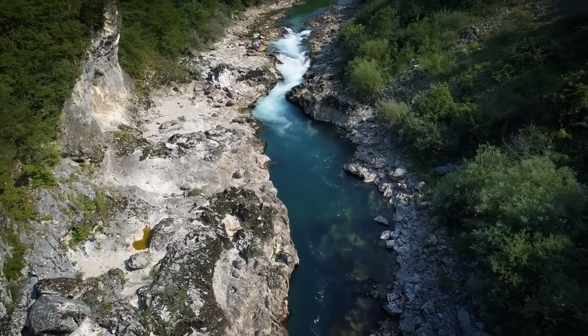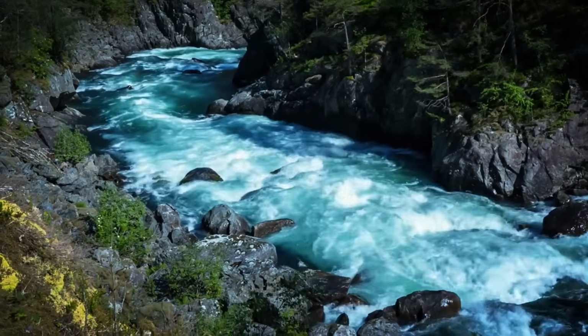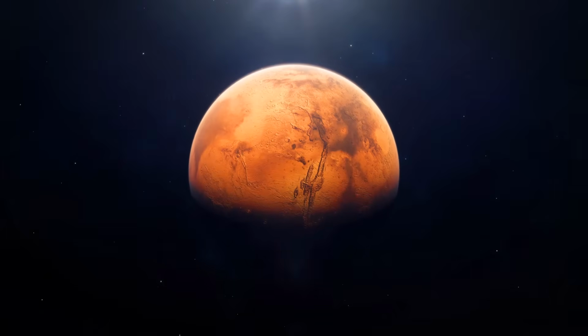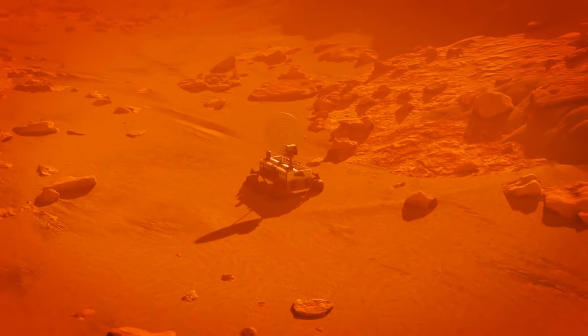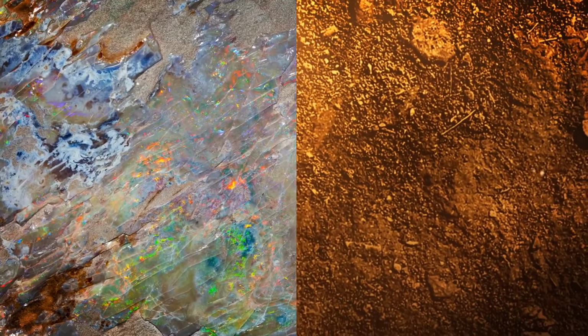Now, when scientists start talking about water, you know they're on the hunt for signs of life. After all, water is pretty crucial for life as we know it. But here's the catch. Water isn't flowing on Mars anymore. So these clever scientists have to put on their detective hats and search for geological signs that water once existed there. What does opal have to do with water on the Martian surface?